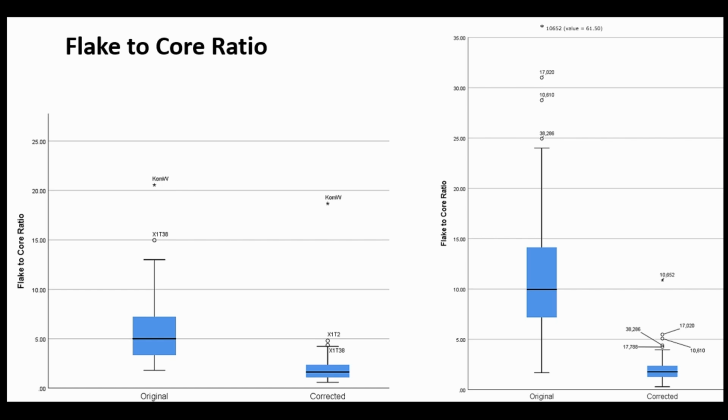So high flake to core ratios may be explained by the addition of flakes or removal of cores from an assemblage and vice versa. So based on the flake to core ratio method alone, it's difficult to tell exactly what artifacts were moved, i.e. were people moving flakes or cores, without recourse to other measures. But nonetheless, the ratios do seem to indicate artifact movement and by proxy human movement. So the question then is, what was the nature of that movement?